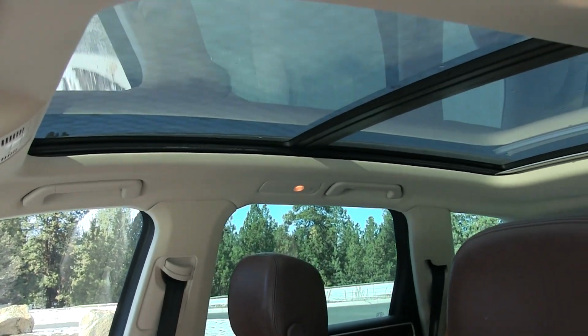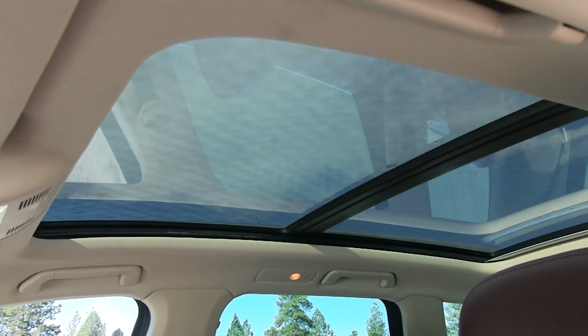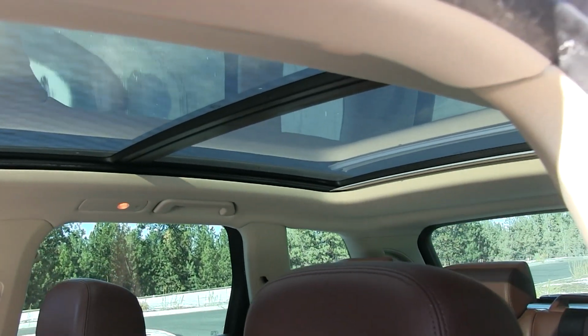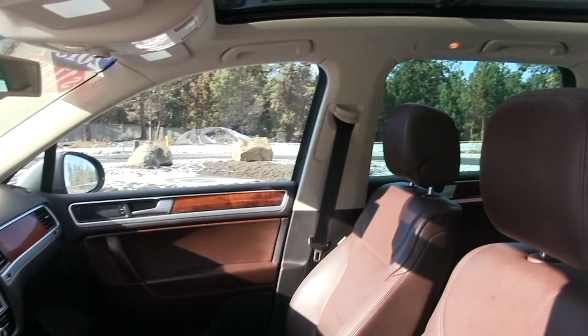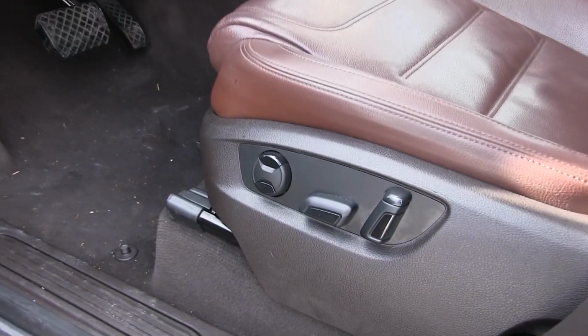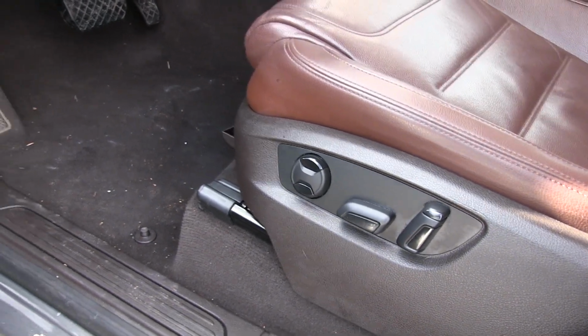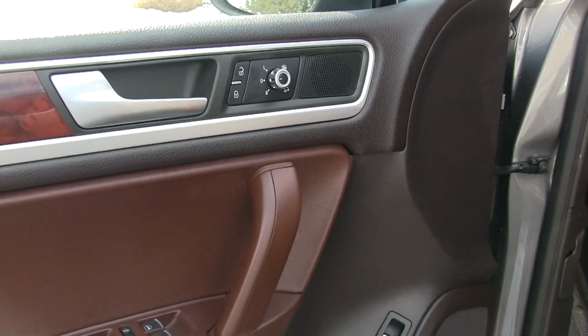Check out the size of that panoramic sunroof. These are fairly common these days, but to see one that's that long, stretches back that far, that thing is huge. Offers a lot of nice natural lighting inside the cabin. Obviously, you've got full power seats, plenty of controls there. Settings here, automatic settings for 3 different drivers. You can set those personalized settings.